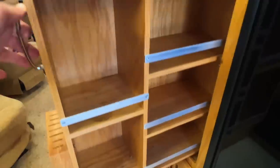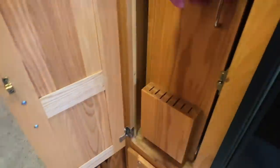This little slide out pantry spice rack. Stick your knives in there. The women tend to love these.